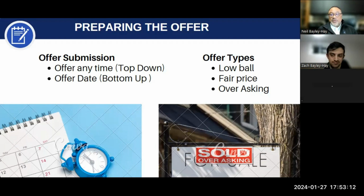Here's the information that supports the price we're coming in at. And therefore that would defy the standardized 97 or 98% of the asking price is what you would offer. I just wanted to make that distinction. Yeah, thank you. Appreciate that.